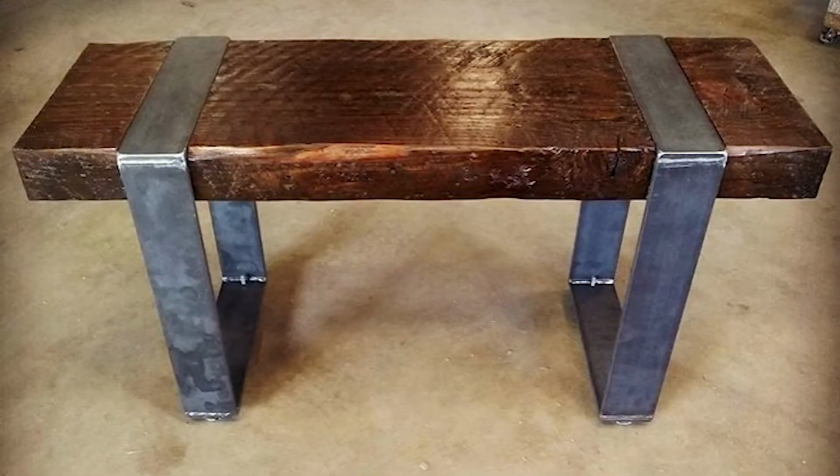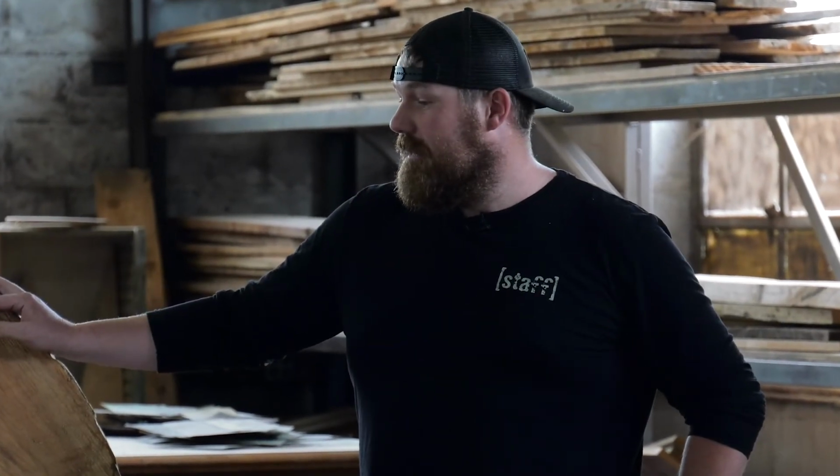I did a coffee table out of some reclaimed beams that were 8 inches tall by 16 inches wide, and there's 2 of them with a big steel strap down the middle. Probably weighed like 600 pounds, but it turned out super cool, and it looked really cool.